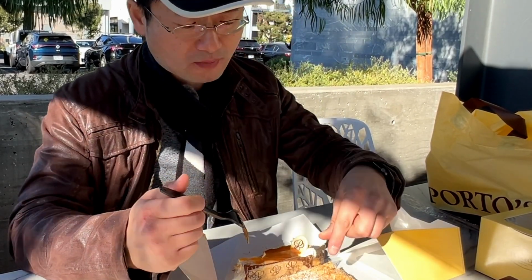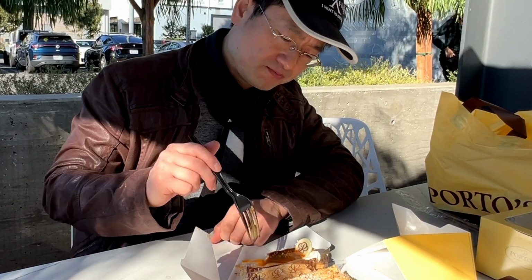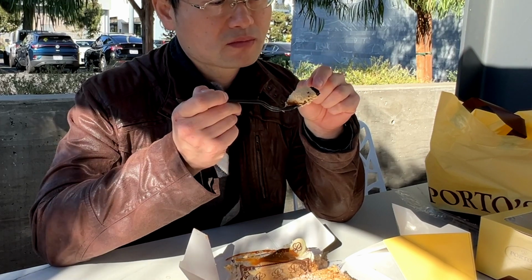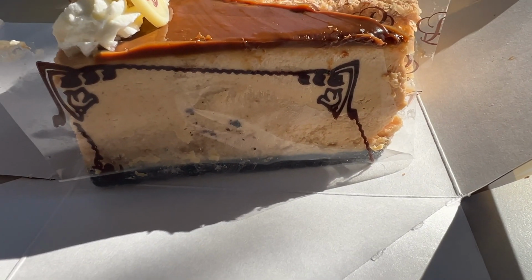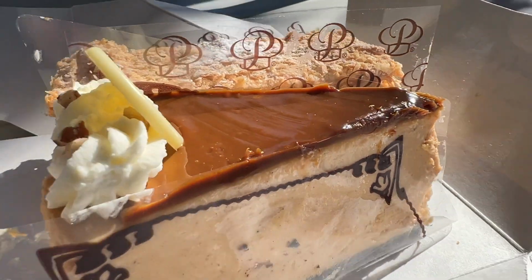The only thing about this is you can't eat too much because it's really sweet, especially the caramel, which might be pure sugar. It's got a little bit of what looks like a brownie on the bottom. It's good though, very tasty, just a little too sweet for my taste. And it's nice and cold.